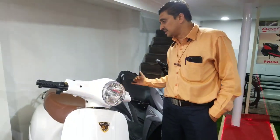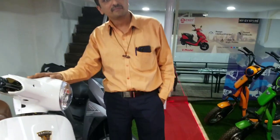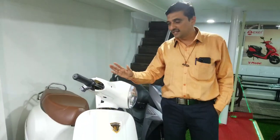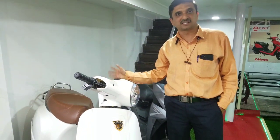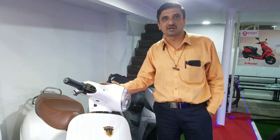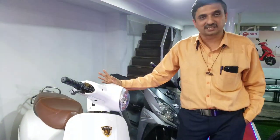This has almost the same features as the Jimmo bike. Here, one battery charge gives you 120 kilometers, you can ride that. The battery charging takes 3 to 4 hours. And as usual, same thing, in the 120 kilometers you can ride.